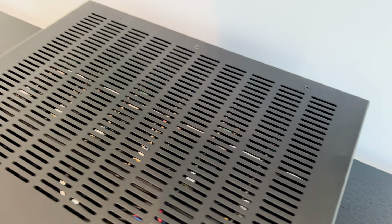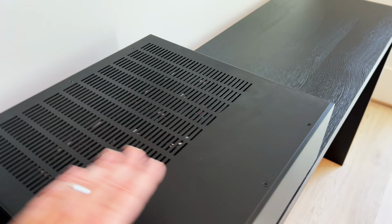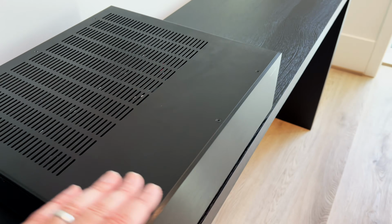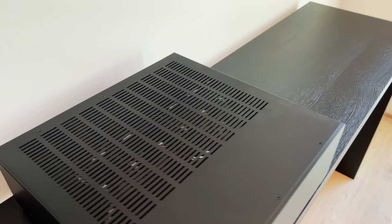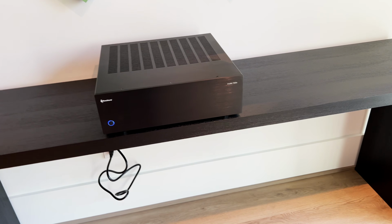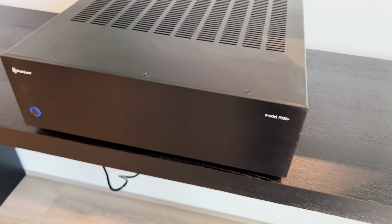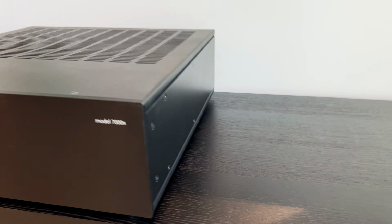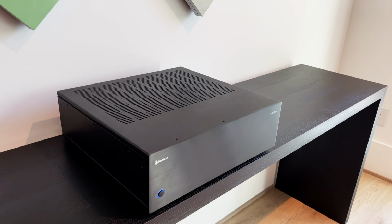So, if you have limited space in your rack, this is not going to take up a lot of space. And also, you want to keep a little bit of ventilation. If you're tight on space, that extra inch the chassis could be taking up could be made up with a little more ventilation space. It's always good to get some fans anyway when you have high power amps, but overall, I think it looks great. It has that brushed look in the front, which is kind of cool. I like this kind of stuff. Simple, no-nonsense design. I think it's really cool.